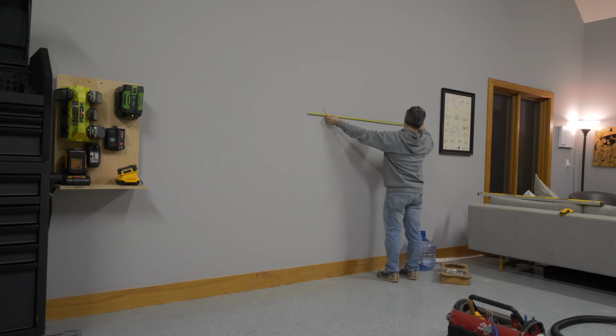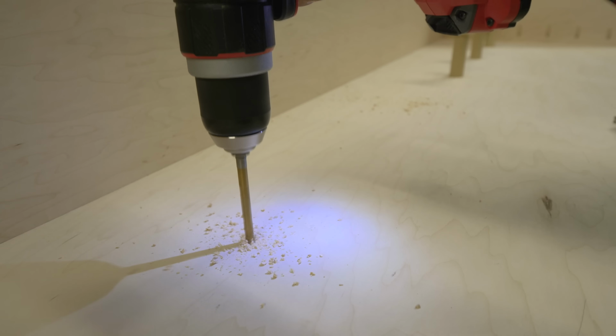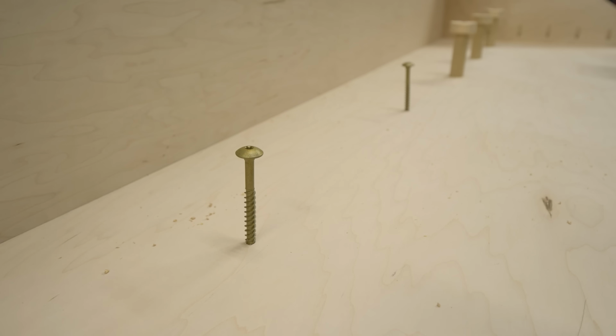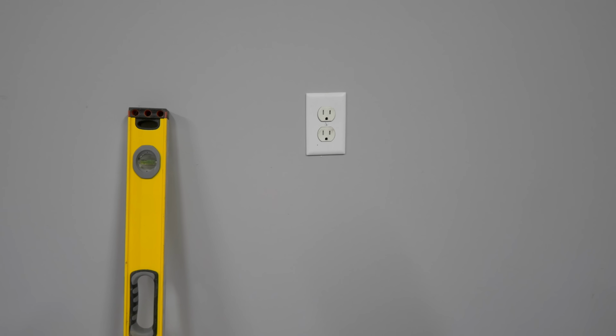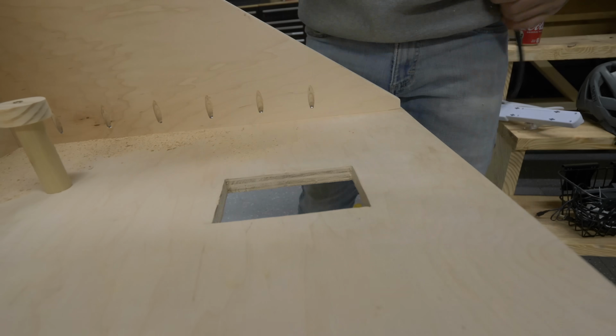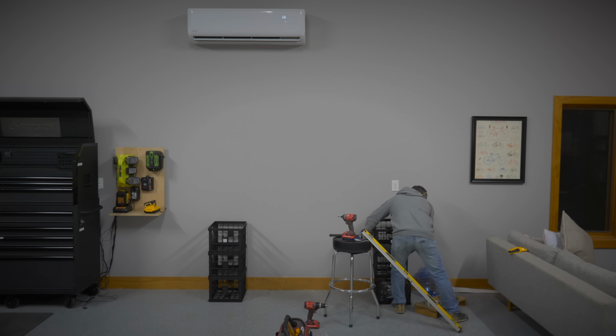Now for the hard part, mounting this thing on the wall. We need to locate 4 beams, pre-drill holes for lag screws, and then copy that same layout onto our gear station so it all lines up. Oh, and we need to make a cutout for the electrical outlet on the far right. I put the chances of this all lining up at about 50-50.